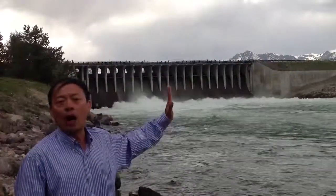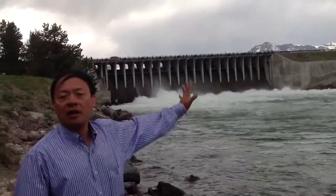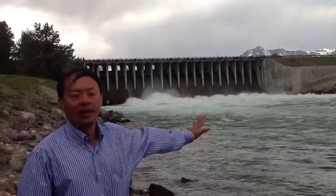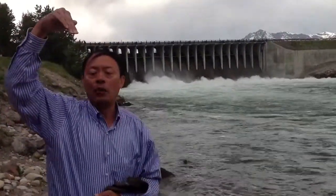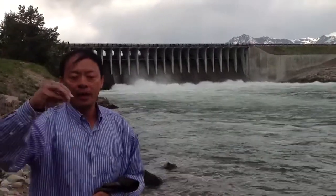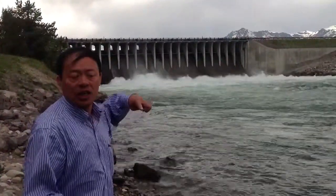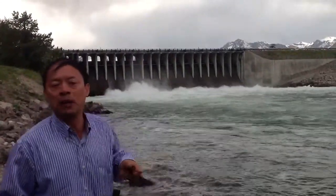So here, what we're illustrating is the conversion of gravitational potential energy into kinetic energy, and it's very much like what we saw earlier, when water drops in the waterfall, it acquires a vertical velocity. Here, the velocity, instead of going down, is directed horizontally out. And that is pretty powerful.